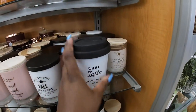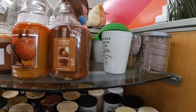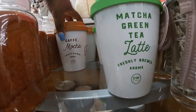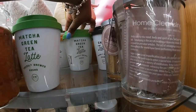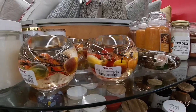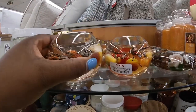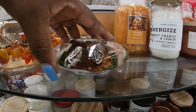$10. This is cute. This is rubber. Kind of giving like the Dollar Tree when they had those candle vibes. Matcha green tea latte. Cafe mocha, freshly brewed. Did I tell you guys those were 10? Yeah, these are 10. Different flavors, scents. Oh, look at this. $10, little candle holder. That's neat. And they have this one. $10.